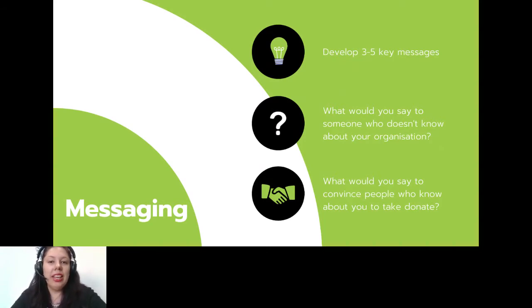But then ultimately it's like, okay, if they're already engaged or they already like our content on socials, how do we encourage them to take that next step? What more information do we need to give them? It might be that for people who don't know anything about your organisation, you keep it quite broad and keep focusing on the purpose of your organisation in your communications.